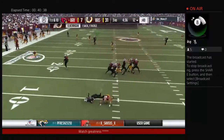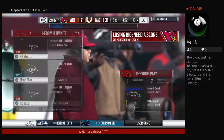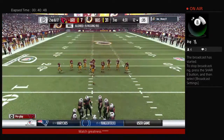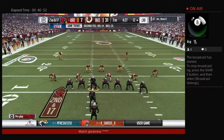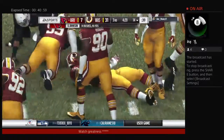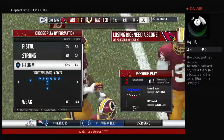And he can't get away from the pressure. Palmer sacked. Ryan Kerrigan coming in from that outside linebacker spot to bury him for a loss of 7. They come out here in the eye. And Palmer gives to Johnson. And he'll get this one up to about his 14. They get 2 yards back, but they're going to need a lot more than that here on 3rd down.